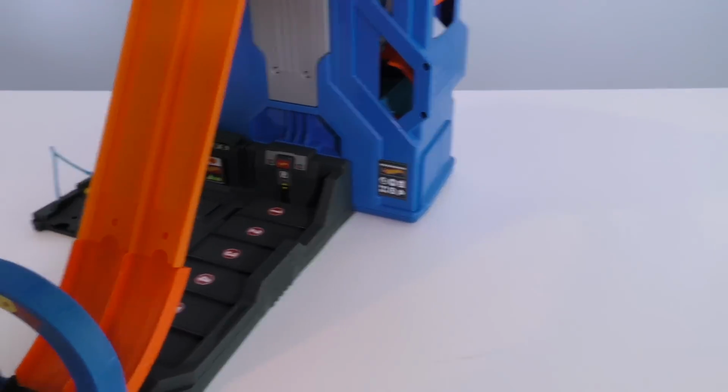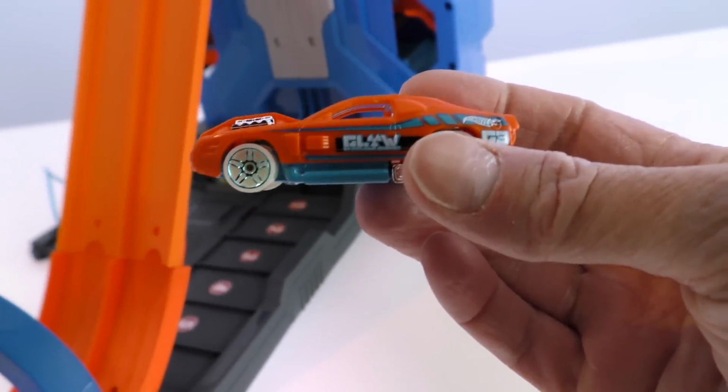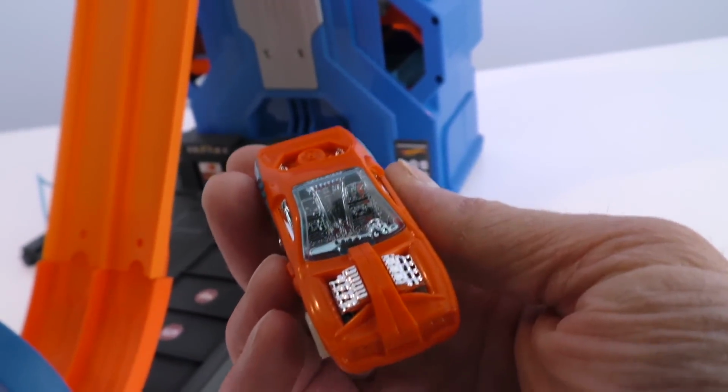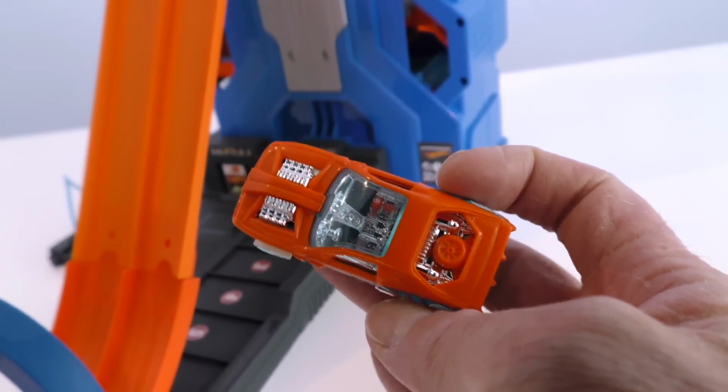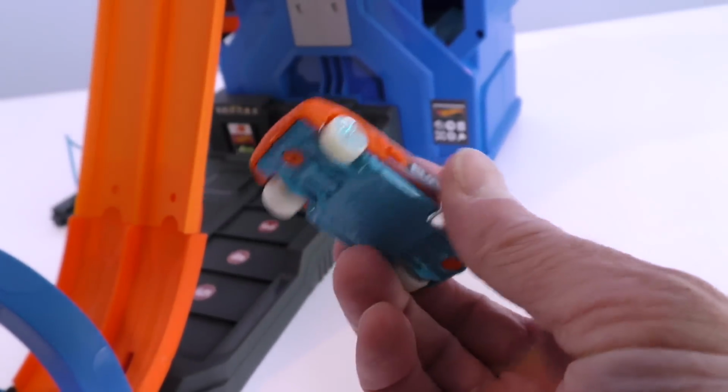Oh, and speaking of Hot Wheels cars, look at it. It comes with Hollow Back. Wow, Hollow Back. It's really cool. He's orange. That's pretty awesome. And look at the engine. It's all chromey and silvery and stuff.